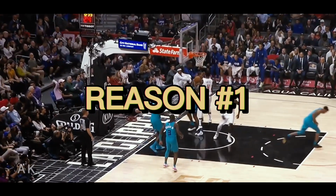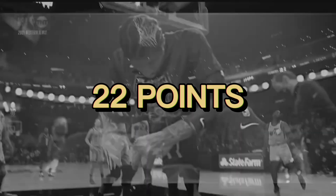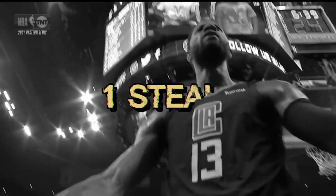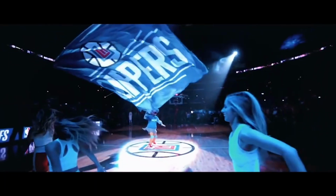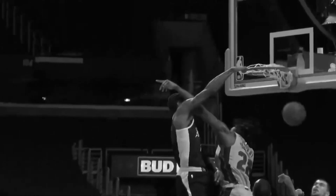So first, let's go on to the first reason why the Clippers took the victory over the Knicks, and this was Paul George's dominant play. George had 22 points, 8 rebounds, 8 assists, 1 steal, and 1 block, but what stood out to me was his ability to playmake, and I think if Paul George can continue to playmake like this, the Clippers are going to be scary going into the playoffs.